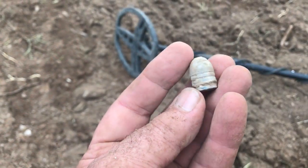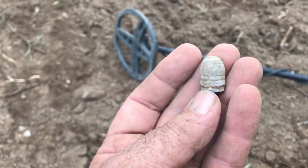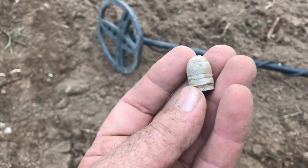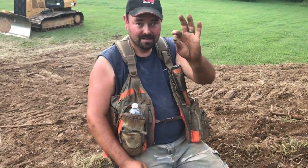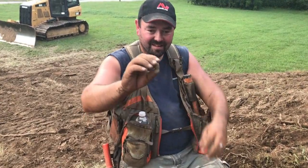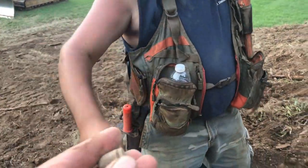These bullets that we found are known today as Type 3 Williams cleaners. It's commonly said that these bullets, when fired, clean the barrel of powder fouling, but they were disliked by soldiers because of their lack of accuracy.